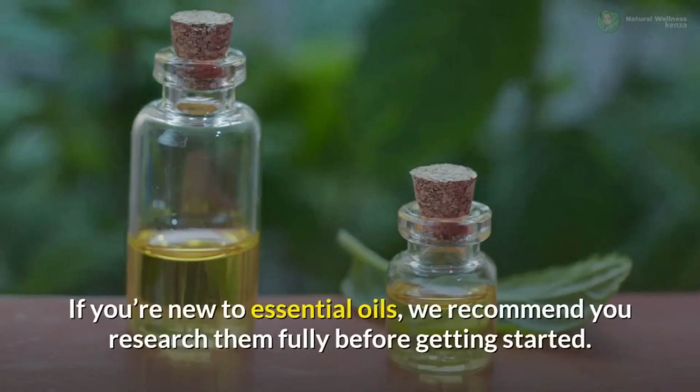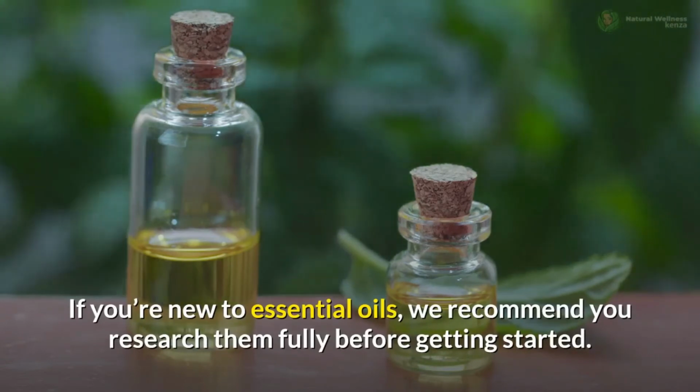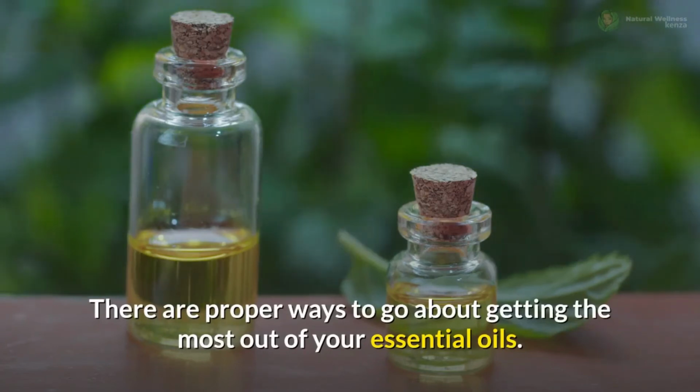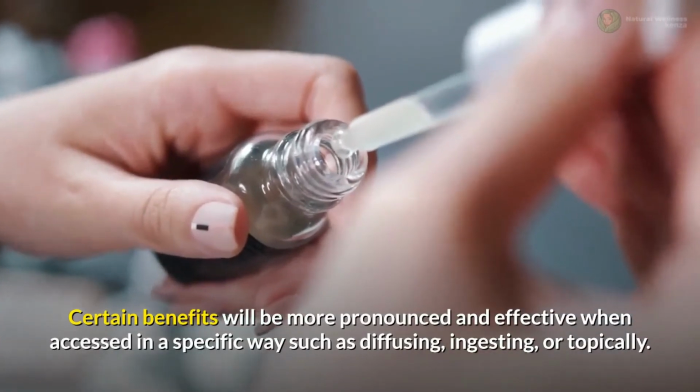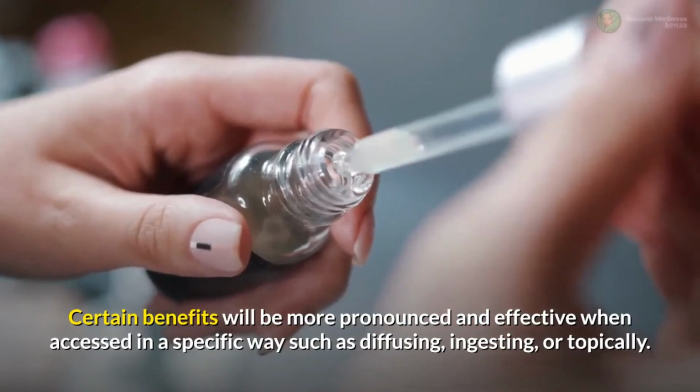If you're new to essential oils, we recommend you research them fully before getting started. There are proper ways to go about getting the most out of your essential oils. Certain benefits will be more pronounced and effective when accessed in a specific way, such as diffusing, ingesting, or topically.